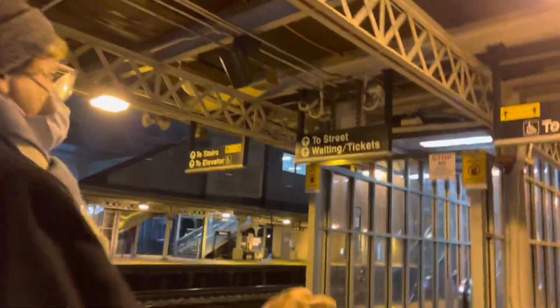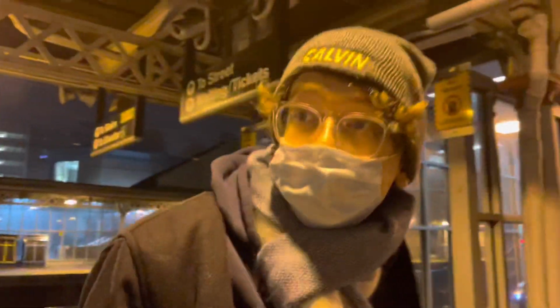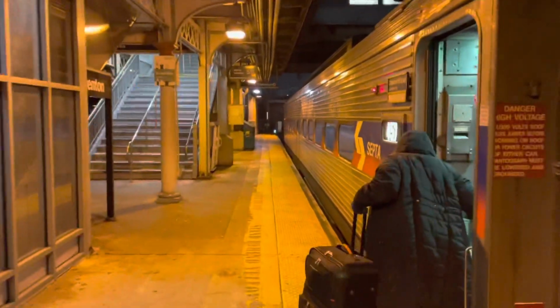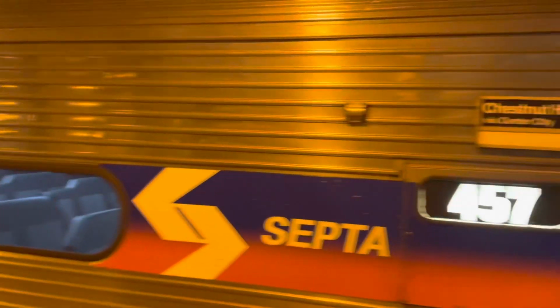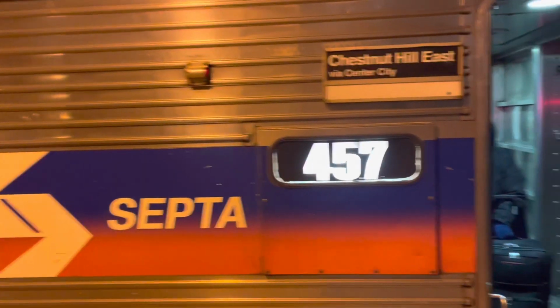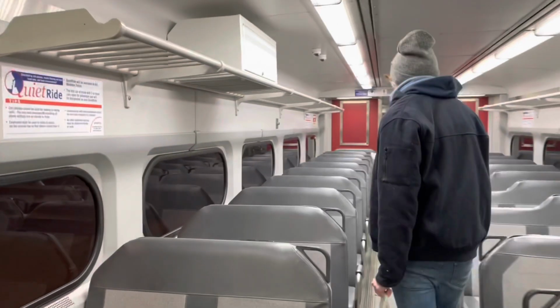Want to hear an interesting fact? Sure. So this train has 4 cars. However, all of the doors are closed except for the first 2 cars, and you can't walk between the cars, meaning the back 2 cars are going to stay empty. At least here. Wow.